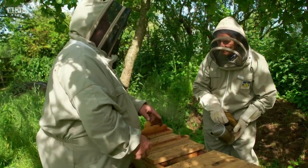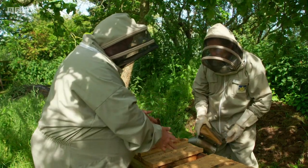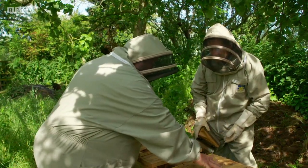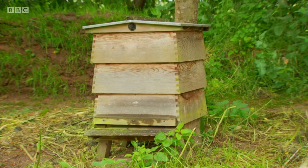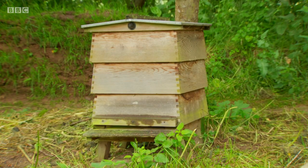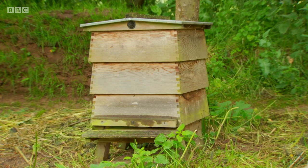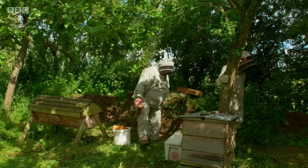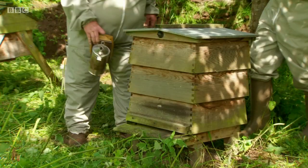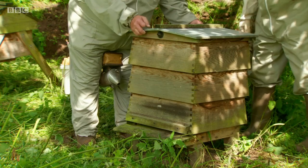This style of top bar hive does seem to be much easier to manage. What I like about this is, as we've been going through here, I think the main colony is over here. But they actually don't know we're here. The frame hives, as soon as I've got the roof off, everybody knows I'm there. You would expect there to be quite a lot of honey in here because we haven't taken any out. Last time we looked, everything was progressing well. Let's have a look now.